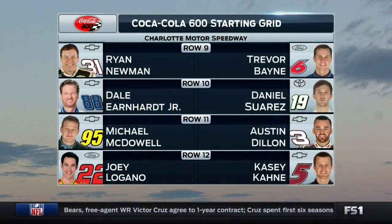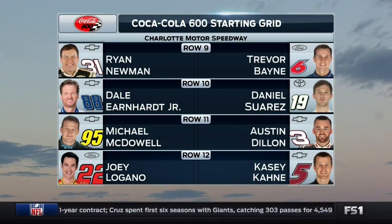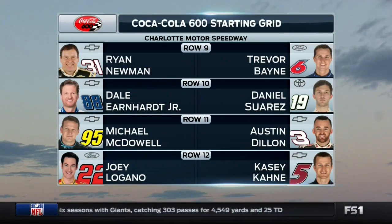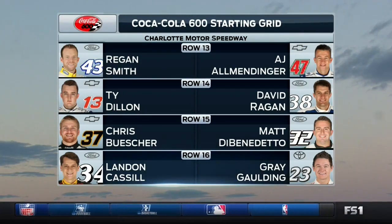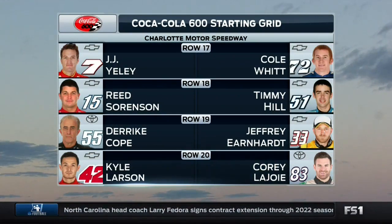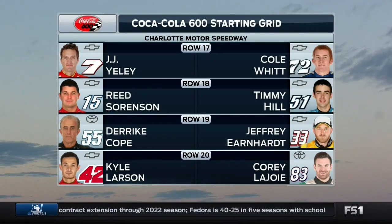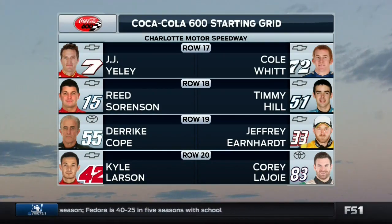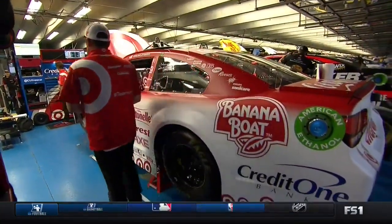A lot of contenders back through the top 20. And Joey Logano back there at row 12. Some good cars mid-pack, toward the rear of the field. And, of course, we're going to see one real good one here in a second. That guy there on the inside of row 20. Yep, Kyle Larson did not get to make a qualifying lap, did not make it through inspection in time, so they will start from the rear.